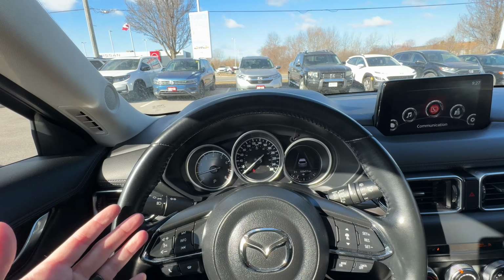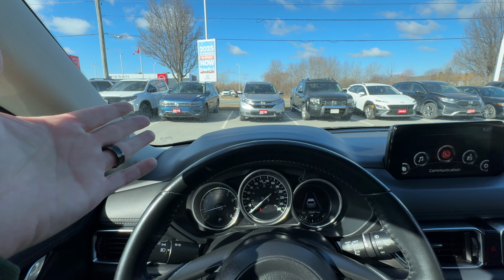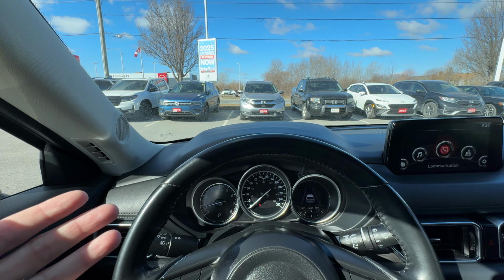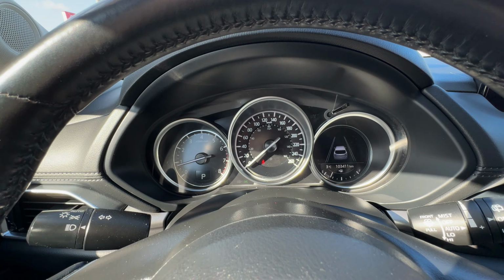Adaptive cruise, if you're not sure what that is, you set your cruise at 120 on the highway and there's someone doing 110 in the fast lane. This Mazda will slow down automatically until that car gets out of the way and then gets back up to the cruising speed that you had it set at.